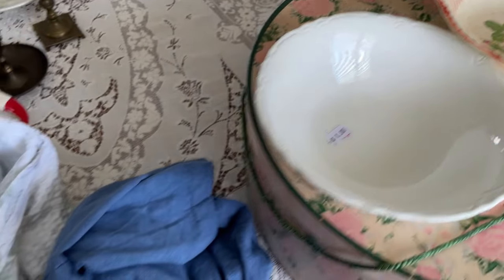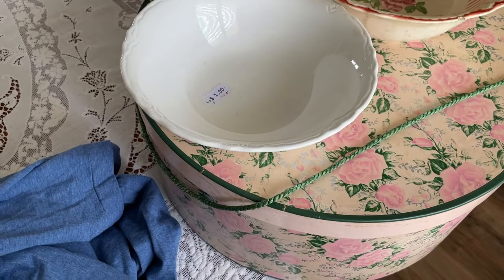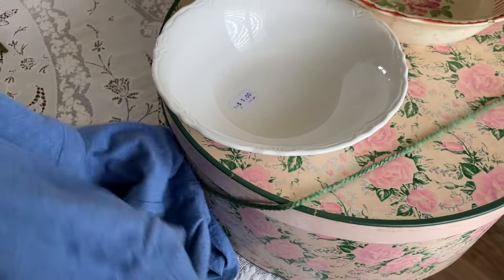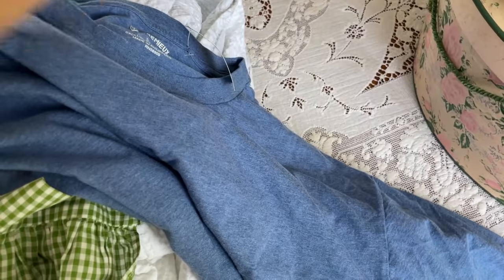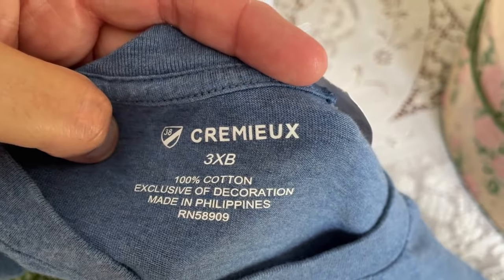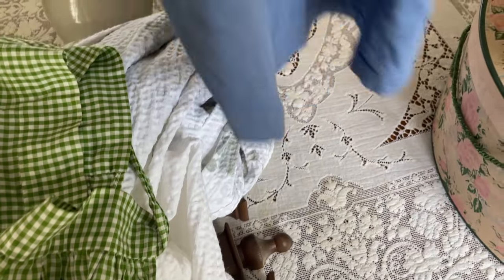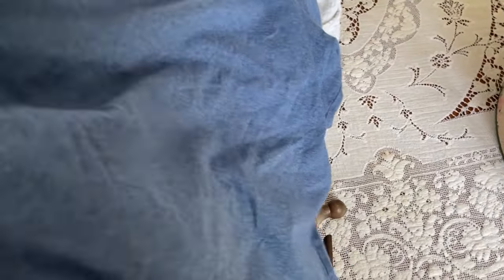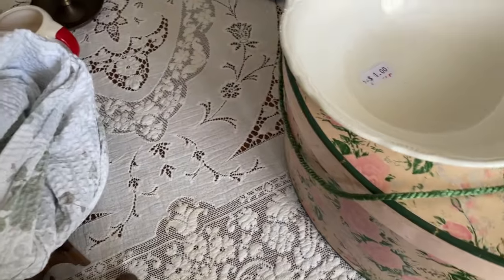The first one I went by, and it's the same thrift store, it's the rehab thrift store. They have one on either side of town. I went to both. The first one, I picked up this shirt. It's nothing special. It's a Creamy whatever brand. It was $4, but it's a 3X. It's gonna be a good sleep shirt. I like the feel of it, and I like sleeping in big cotton t-shirts.